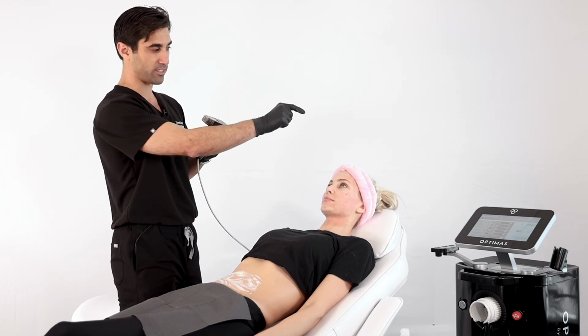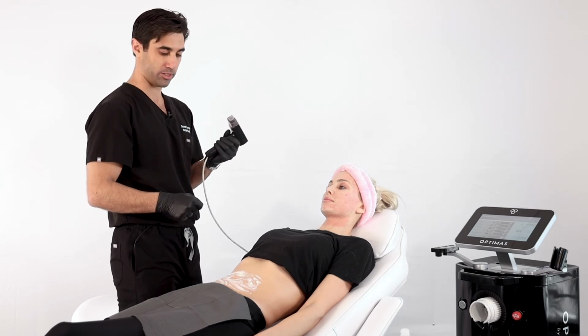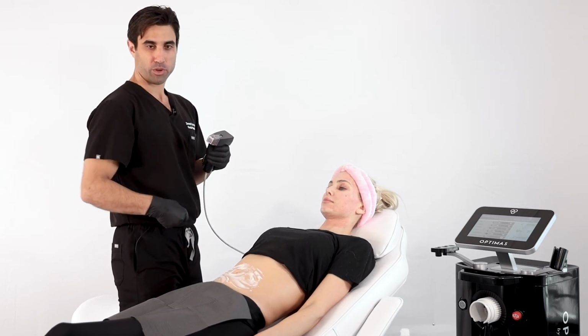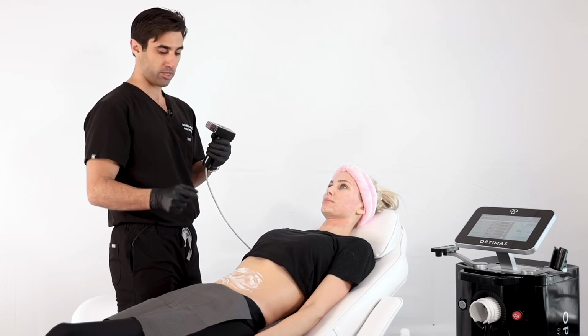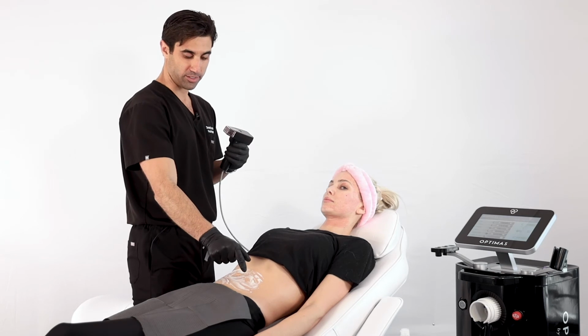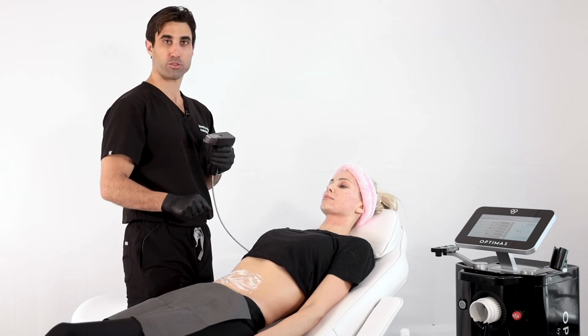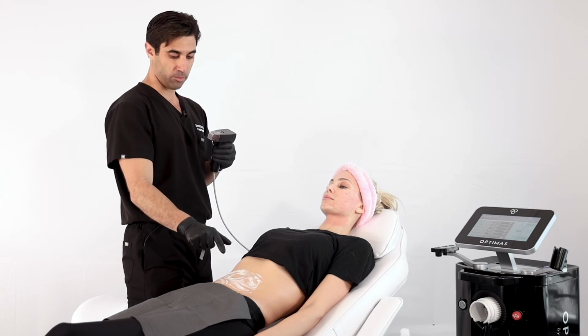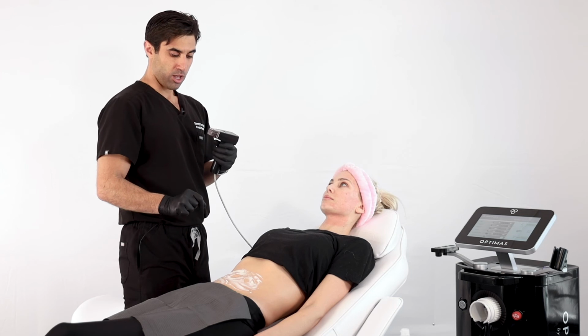And again, the nice thing is that we can adjust the depth and the energy at which we're applying the handpiece. In the abdomen area, we have a little bit more fat there, so I'm going to go a little bit deeper, a little bit higher on the energy. You can see here we've applied a topical numbing cream. We're going to give her at least 30 to 40 minutes or so to let this sit and numb, and so then when we start the treatment, she should tolerate it just nicely.